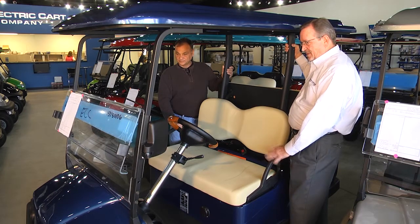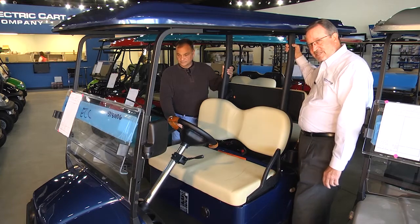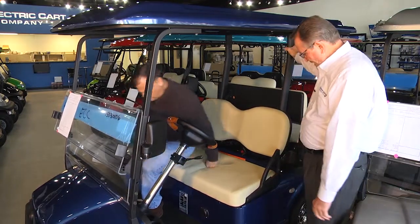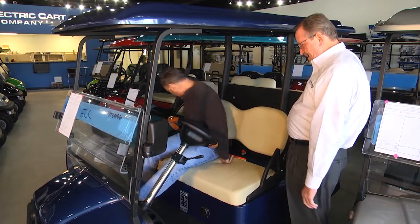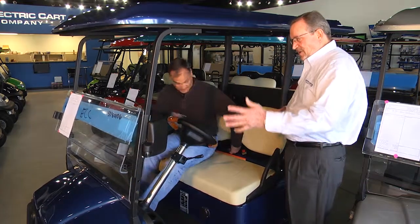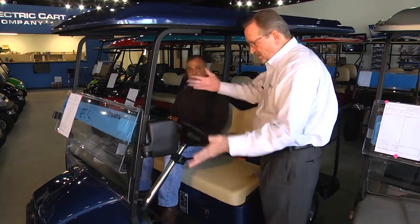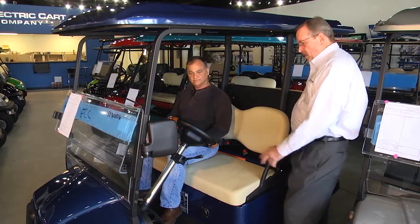So, wow. This car runs up to 25 miles an hour. It comes from the factory with a 17-digit vehicle identification number, just like your car. I'm going to sit down here just for a minute. Quite comfortable, too, I might add. You've got seat belts. You can't go anywhere without those. Of course. You've got a DOT approved windshield, rear view mirrors, DOT tires, seat belts, turn signals.